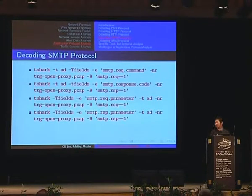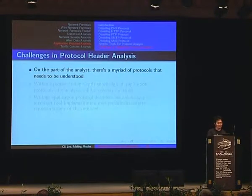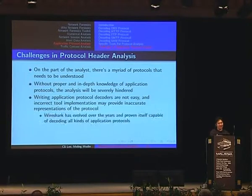Most of the slides continuously talk about the protocols and which particular fields you should look at when it comes to network forensics, so that you don't do blind analysis. Decoding SMB protocols, specific tools. There are specific tools for protocol analysis: for HTTP you have HTTP IOI, for HTTPS you use SSL dump, DNSCap for DNS traffic, TFTP grab for TFTP and so forth, and challenges in protocol header analysis.